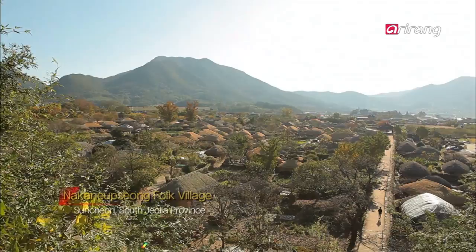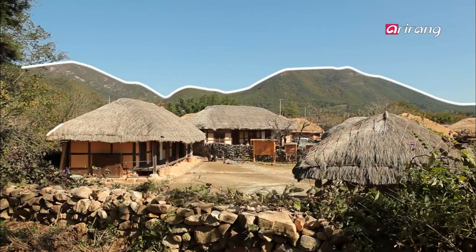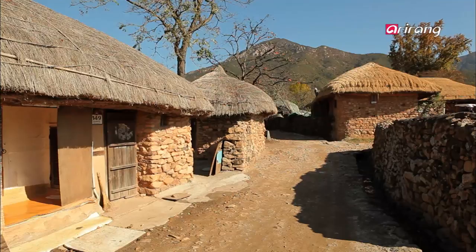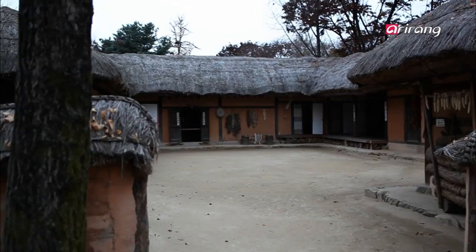Not so long ago, our villages were similar to nature in every way. The straw-weaved roofs resembled the hills in the back. And the stone fences were one with the ground. The village houses always left their doors open, welcoming any guests.